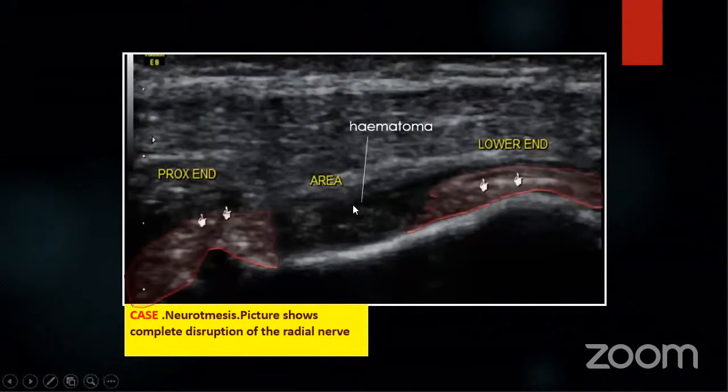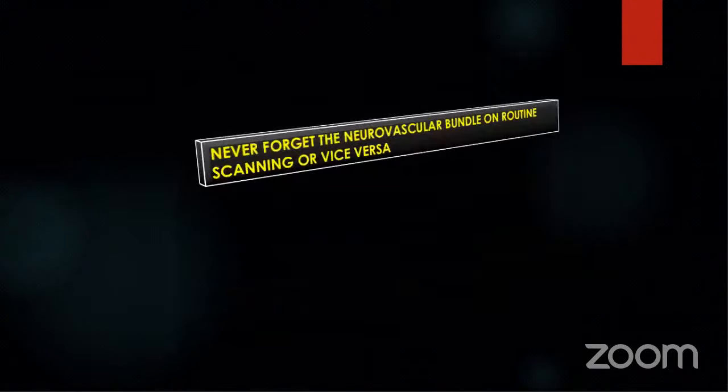We have to measure the gap and inform the clinician. Not only the gap, we have to measure the distance of the healthy nerve tissue, because they have to do the grafting. If they do the grafting or end-to-end anastomosis, if possible, they will join the healthy end to the other healthy end. So we need to see whether normal nerve structure is present at the site of the cut area. And also we have to measure the caliber and the vascularity of the nerve.